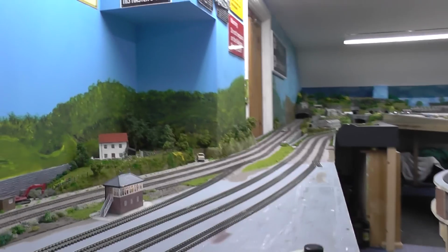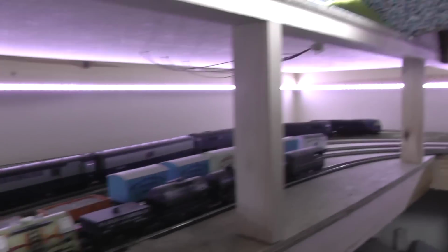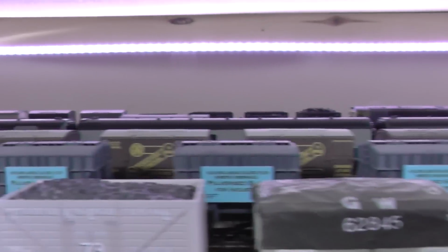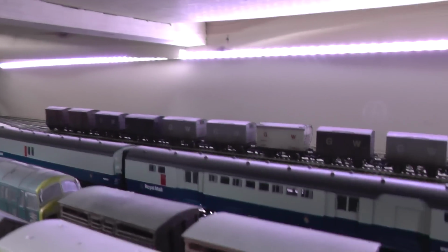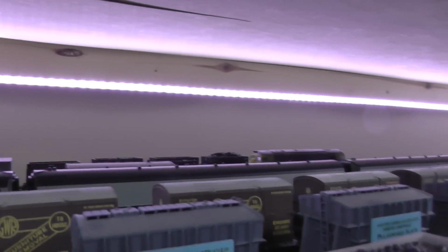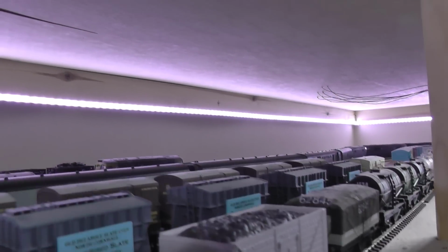So just for a change, a little look around tonight. And we'll have a look down, obviously, in the fiddle yard below. A little bit of space left in there, and I've had someone ask if they wouldn't mind having a look around the engine shed area, so we'll whip across there in a moment and have a look.